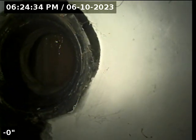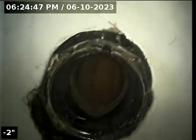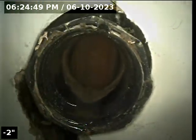Okay, we are here in the garage at 17439 69th Place West in Edmonds, and we have water running in the basement bathroom. We're going to slip our camera in here.